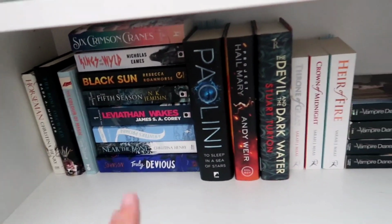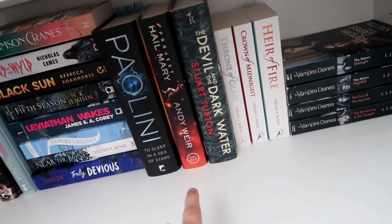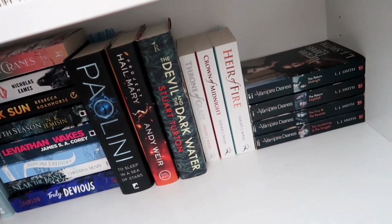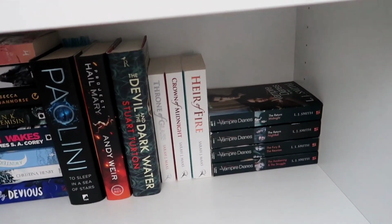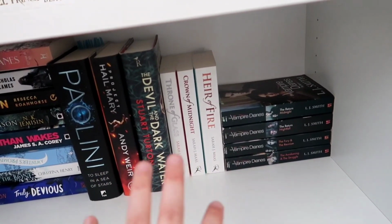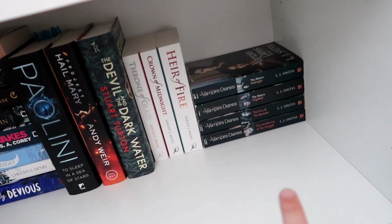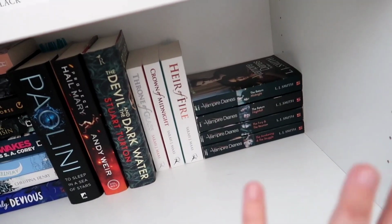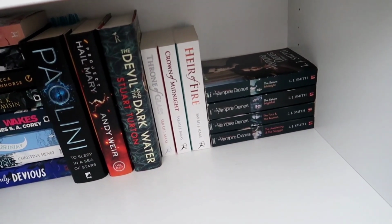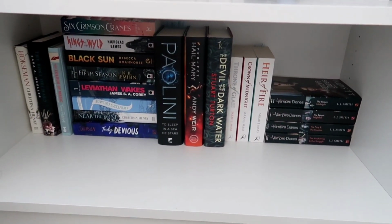and Truly Devious. We then go on to Christopher Paolini's To Sleep in a Sea of Stars, Project Hail Mary by Andy Weir, and Devil in the Dark Water by Stuart Turton. And then some of the Throne of Glass series. Don't ask me where the others are, I haven't a clue, but they're somewhere in this house. And then I was gifted the Vampire Diaries series by my lovely friend Rebecca the last time. She sent me a ton of books over in the post. So that's the bottom shelf there.